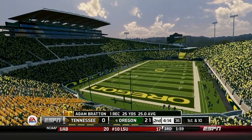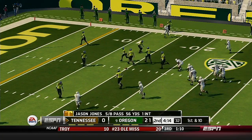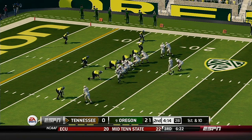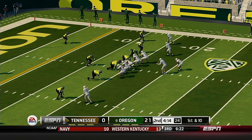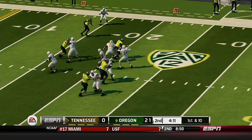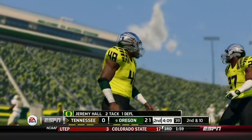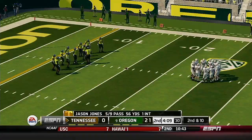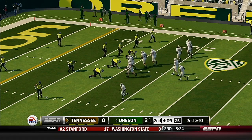Man, that was an impressive looking play. When you can slice apart a defense like that, it puts a seed of doubt in their minds. Intercepted. This just shows you that you don't need to be sacking the quarterback to disrupt the passing game. It's second and 10. Ball on the 15-yard line.